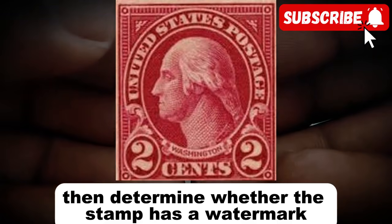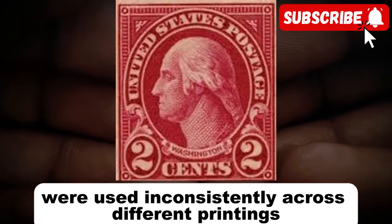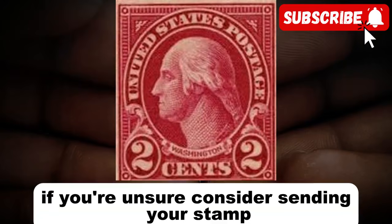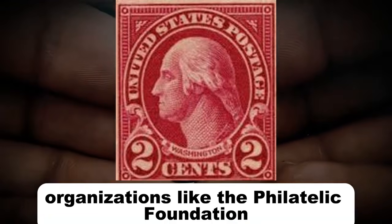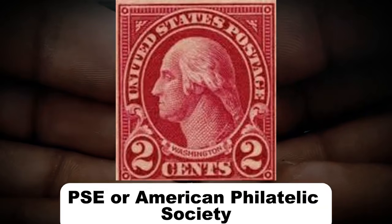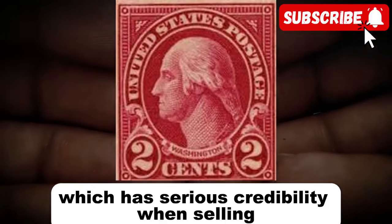Then, determine whether the stamp has a watermark. Watermarks like the double-line USPS or single-line USPS were used inconsistently across different printings and can make a major difference in value. If you're unsure, consider sending your stamp for professional certification. Organizations like the Philatelic Foundation, Professional Stamp Experts, PSE, or American Philatelic Society, APS, can provide expert analysis and issue grading certificates, which add serious credibility when selling.